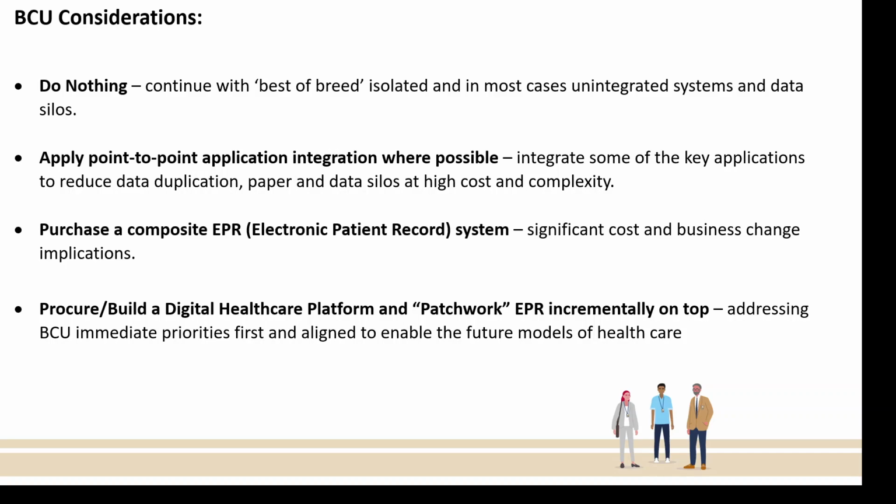We could purchase a composite EPR. This is the monolith approach. Again, it's a big bang. It's a significant cost and business change, and you're locked in then, and you will get ripped off if you just follow the lessons of the past, the lessons in the States and everywhere else. The big monolith vendors lock you in and then bleed you dry.